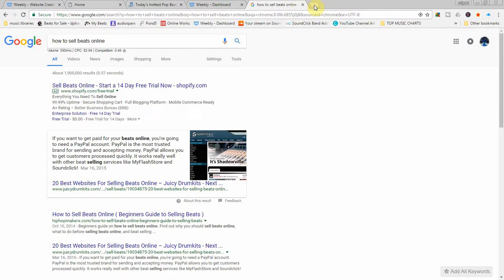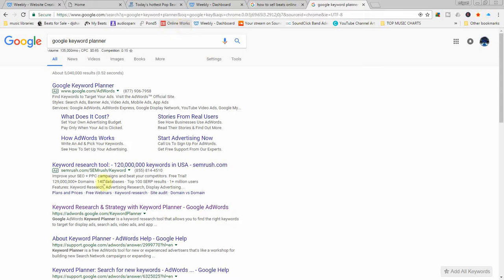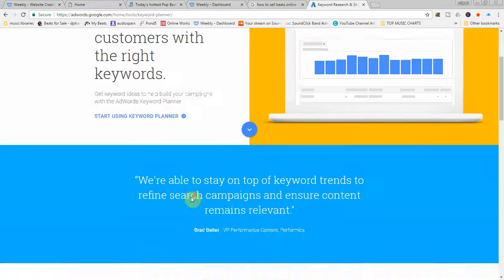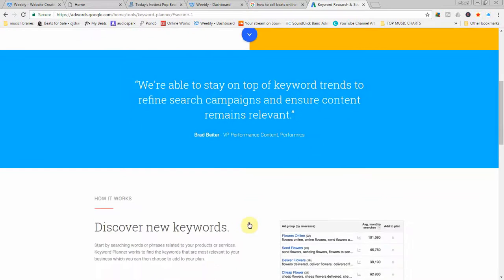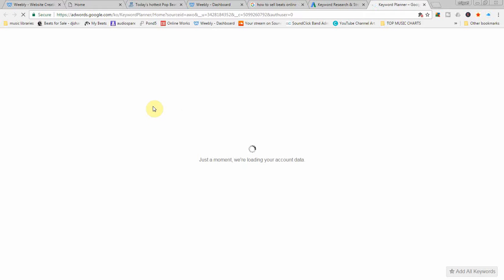But if you don't have the extension, you can always go to Google Keyword Tool, or Keyword Planner, I guess is what it's really called. This will let you search for keywords and see how relevant they are, if people are even searching for it. So let's start using it. adwords.google.com/keywordplanner.